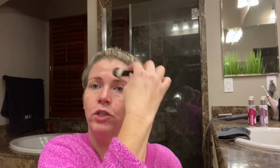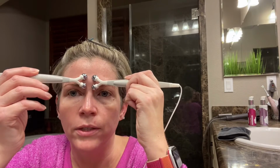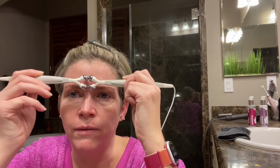Okay, so let's get started with treating these 11s. So I'm just going to put some Miele Lift Restore Conductive Gel here in the area that I'm going to be working in. And I'm going to make sure my device is on, and it is. So what you're going to do is you take your probes and you spread the skin apart just like this in the area where you have your 11s.